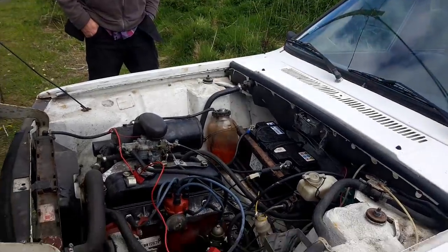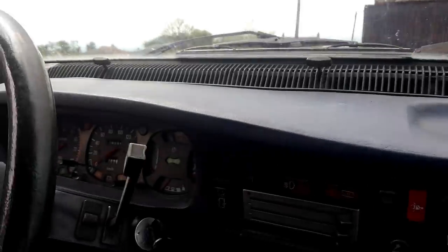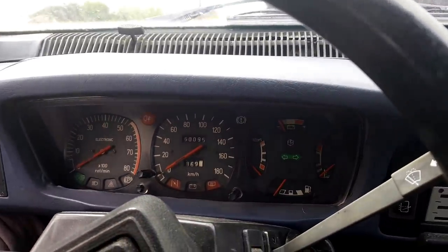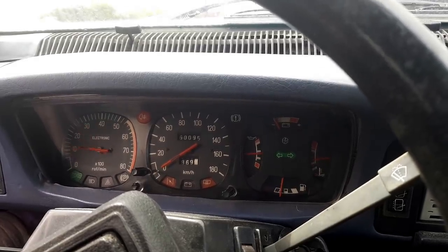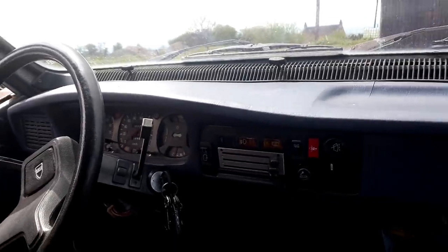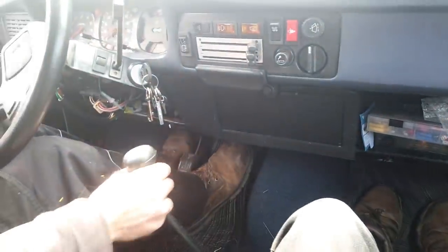Ah, the memories. Oh, there we go. Yeah, usual problem with the gauges, but second fuse down keeps losing its connection and you then lose all the gauges. All exciting stuff. Maybe replace that fuse box with a proper fuse box. But yeah, this is the first time I've been in the Mighty Dacia for many months.